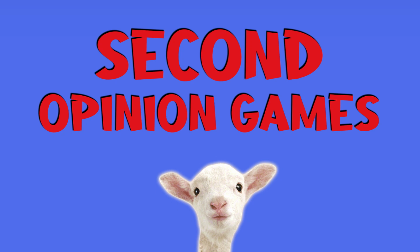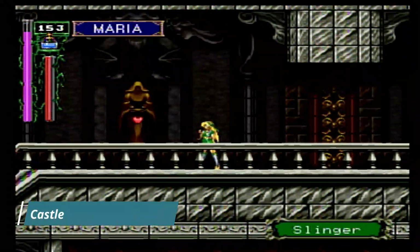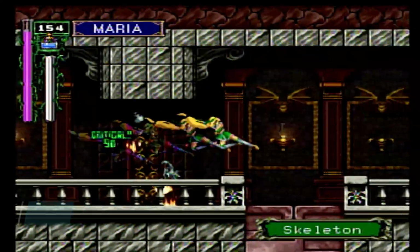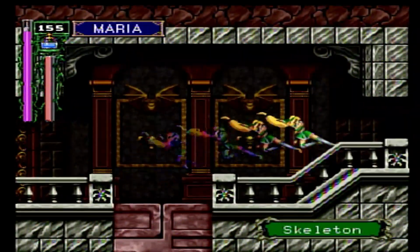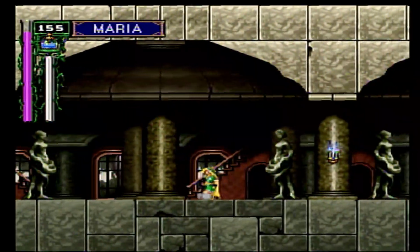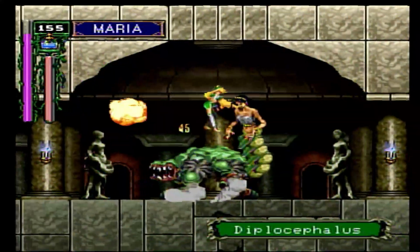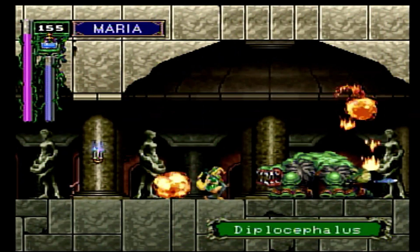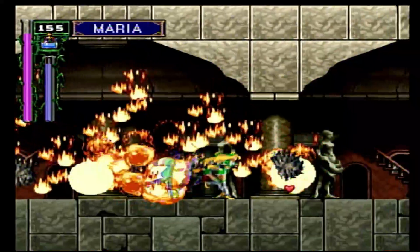Starting things off with an honorable mention, Castlevania Symphony of the Night. Even though it's all in Japanese, there is an English patch out there. However, the list I'm trying to make today is of US releases only. Otherwise, it would have looked entirely different. I'm going to make my own top 10 imports farther down the road.